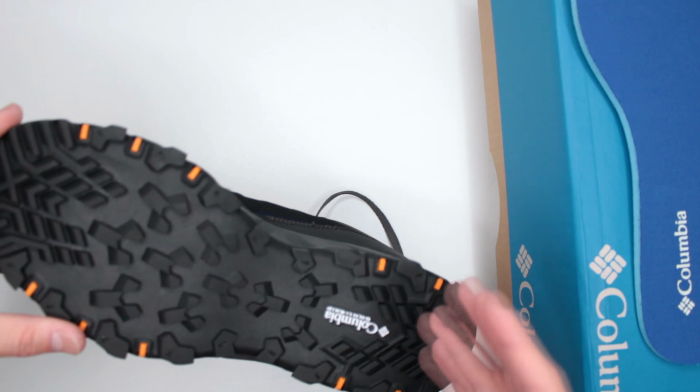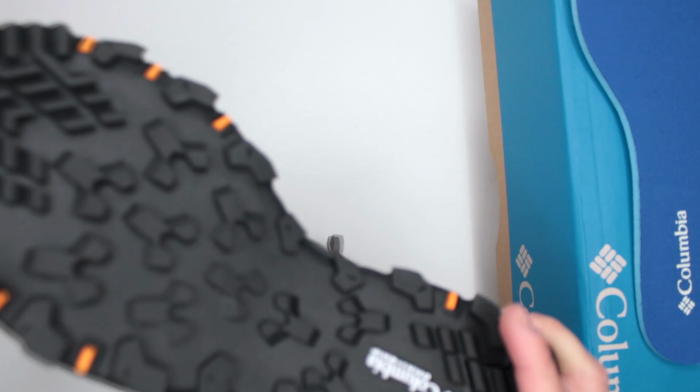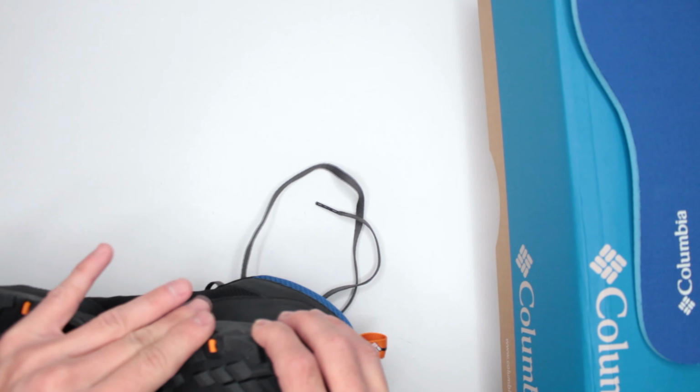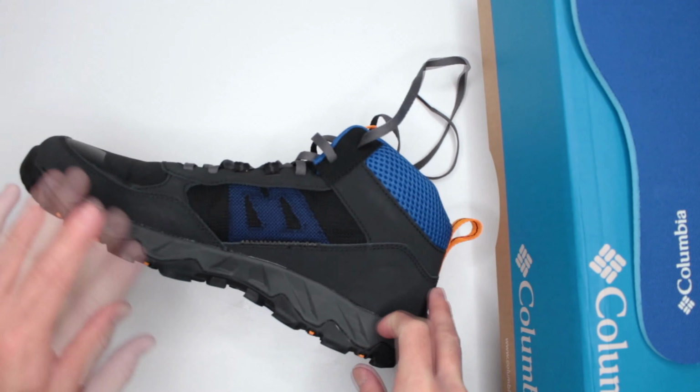First of all, the quality of the rubber is impressive, honestly, for that price. Because as you can see, these grooves are fairly tall and aggressive, but the rubber is very hard, so they don't throw you off balance. All right. Overall, the design itself is very good as well.